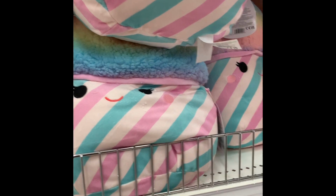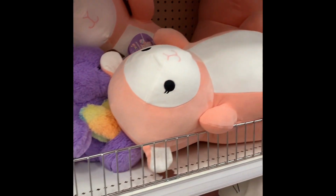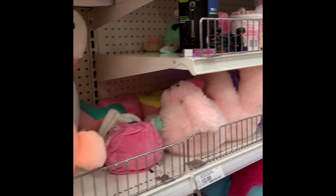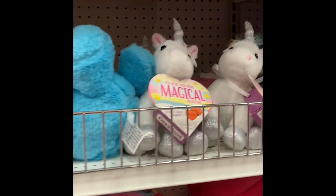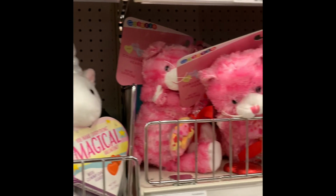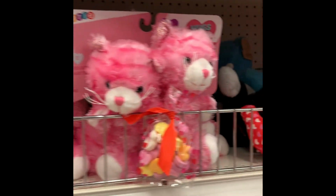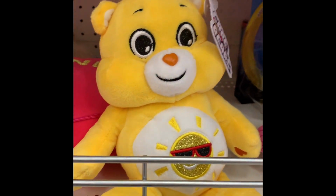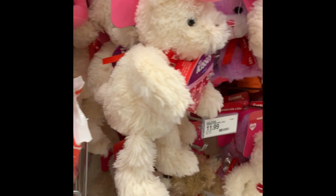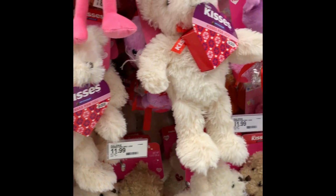And then they looked to have some of these Squishmallows. I thought these were really, really cute. And then they had a lot of the stuffed animals. I didn't see as many stuffed animals as I usually see through the years, but they were really, really cute. And just different ones that you can see here. Really like that little one with the sunshine on it, so cute. Looked like a little Care Bears bear.